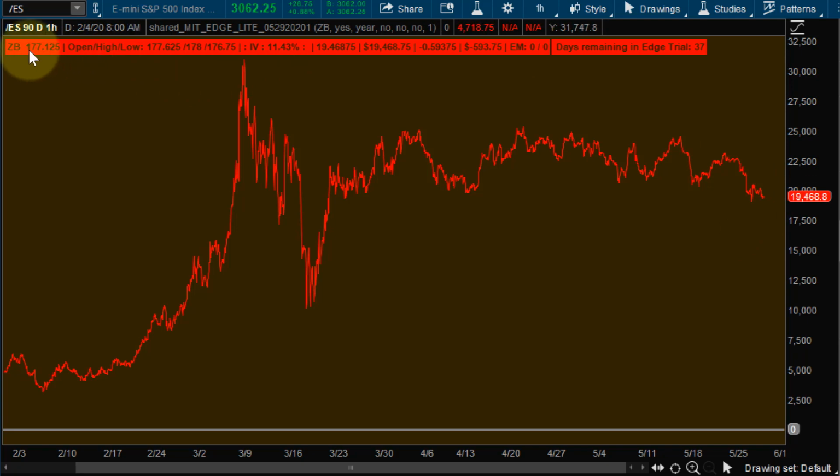What else do we have? You can get the price right up here. Opening, high, low. The implied volatility. Pretty useful stuff. Days remaining on your Edge trial. This Edge Lite will self-destruct in 37 days.